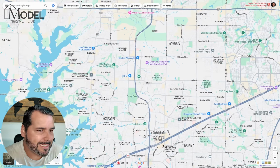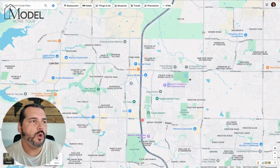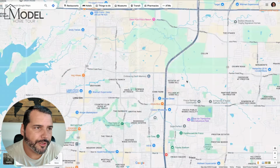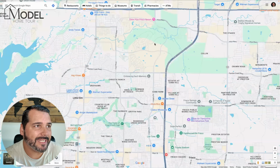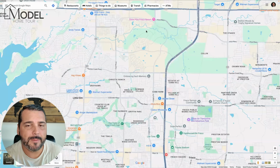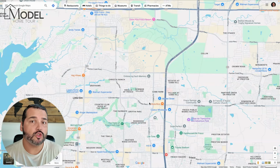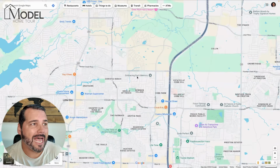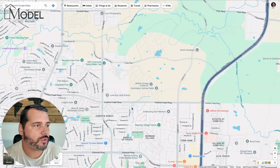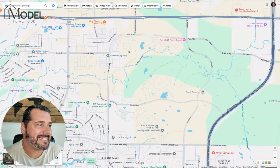Where we are located today, as we zoom in a little bit more, is what I'm gonna call the northwest corner of Frisco, Texas. We are up in this area here, home of the PGA of America, the Omni Resort, the Fields West development. So when I told you this location is in the heartbeat of everything that is happening, I was not exaggerating at all. You can see this is actually that Fields development, everything that is happening right here.